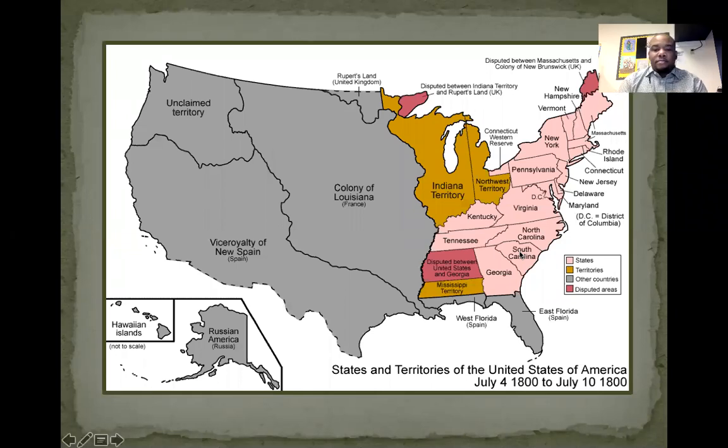So let's start. The year 1800, that's the year Thomas Jefferson was elected president. At that time, remember, we've talked about this before, East Coast, all the 13 original states, right? And we had expanded west some. Northwest Territory, which we talked about a few weeks ago before we went on break. Indiana Territory, right here. So the Mississippi River, remember, that's the dividing line between East and West at the time. And even now to a certain degree.